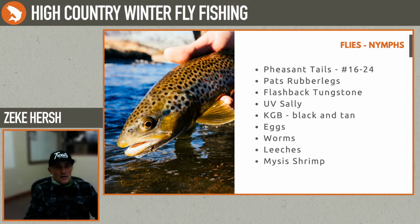UV Sally, great pattern, also a good attractor pattern. Catch fish every month of the year on that fly. Great one to have in your fly box. The KGB, if you haven't fished it, it's a cool pattern. It's very sparse, sinks real fast, has a good tungsten bead, and has some unique flash colors on it that fish don't see a lot.